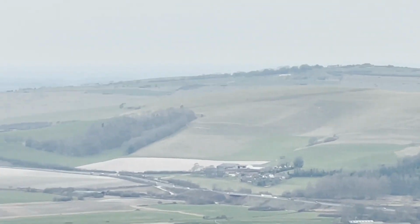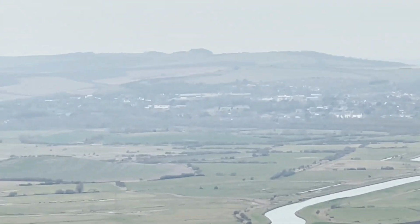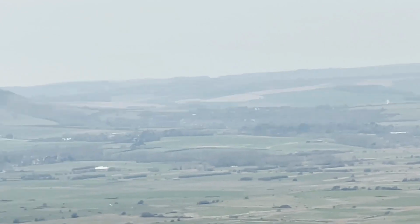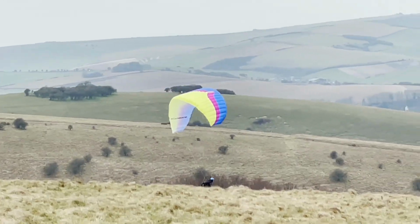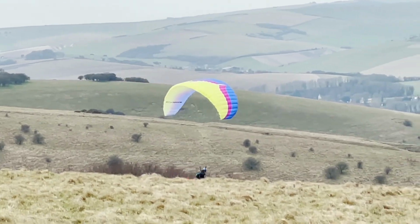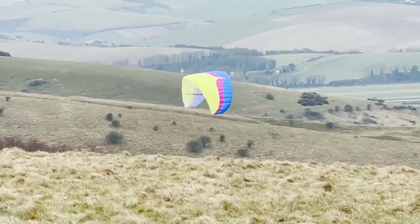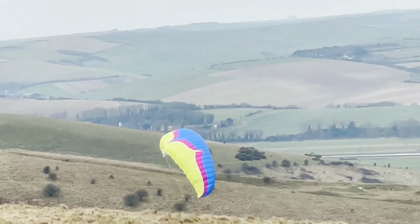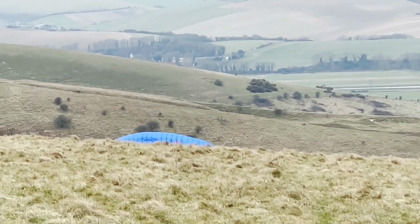There you go. And then the South Downs continue along. Just trying to get up in the air, look. Find the valves. Oh dear.